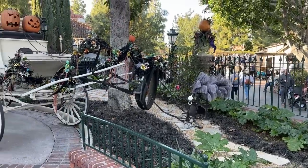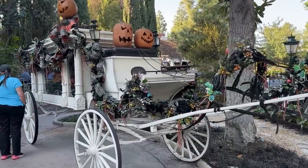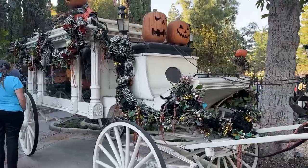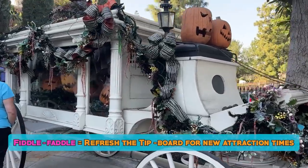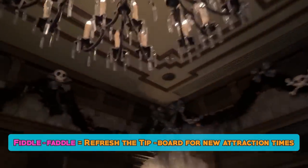However, if you are visiting the Disneyland Resort while Haunted Mansion Holiday is running, just know that it's going to raise the popularity of this ride quite a bit. We were able to fiddle-faddle to get a closer time so we didn't have to wait quite as long, but it is incredibly popular during this overlay, so make it a priority if it's important to you.